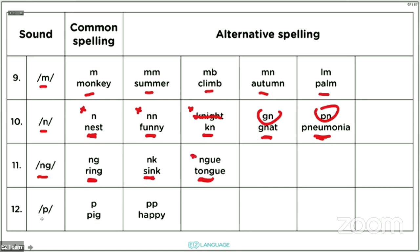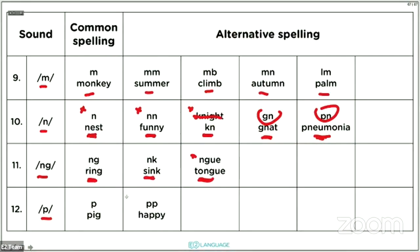Next one, p. It's just purely lips and you're shooting air out. You should be able to feel on your hand, p, p, p. It's almost like you're spitting air. So, words like pig. It's not b, it's not big, it's pig. Happy.